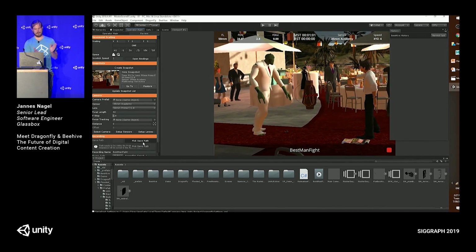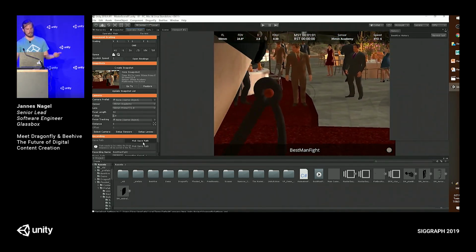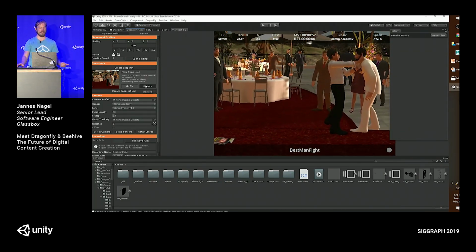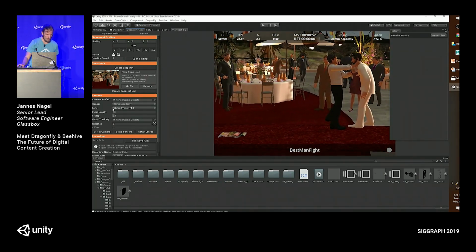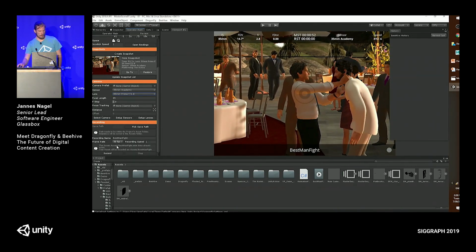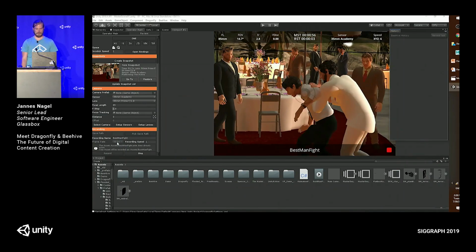So that's nice. If you want to do another shot of that and create a new version of it, we can just hit go to snapshot and restore the settings, and we're back where we were. Now I can go in here and maybe change to a more narrow lens, 85mm, and do the same thing all over. There they go.